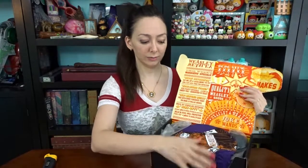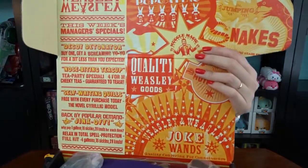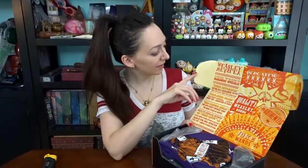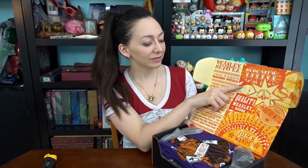Cool, look at the inside of this box. I'll show it closer, and also here's a first look, please don't fall out. Here's the first look at what the box looks like when you first open it. And then here's the inside cover. They talk about their decoy detonators, nose-biting teacups, self-writing quills, jinx off, repeating rabbit. I don't know if I've heard of that one before, but repeating rabbit. So yeah, it's a really fun, bright inside cover, and it makes me really excited to see what themed items they gave us this month.